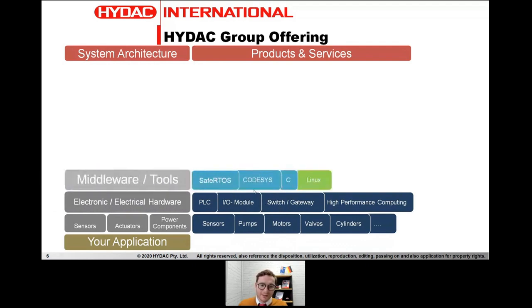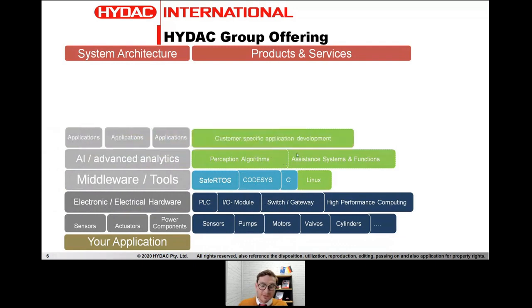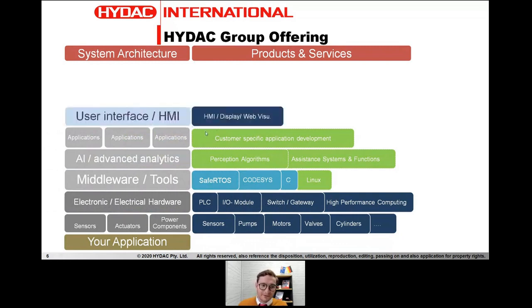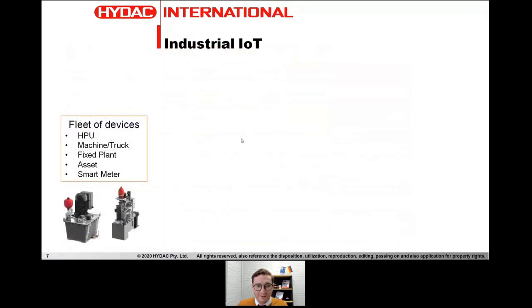Then we have your middleware tools like your OS or runtime systems, and we provide that as well. We can also perform advanced analytics and AI for perception algorithms and assistant functions. We then focus on your specific application and do the software development, conceptualization and programming. We also have user interfaces and HMIs, so physical HMIs, displays, and web visualizations. For example, for some of our edge computers you may not want a physical HMI, and we can provide a web visualization for that. We have connectivity, IoT gateways, and also going up to the cloud platform and cloud service. From our point of view, we can provide you with a whole complete solution, electronic, hydraulic, or both, and software as well. So let's talk about industrial IoT.